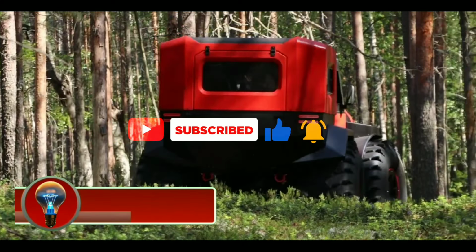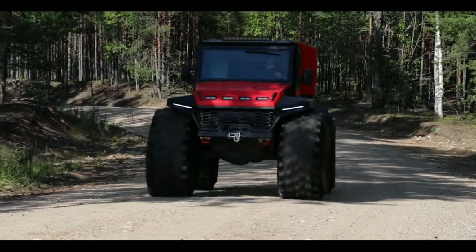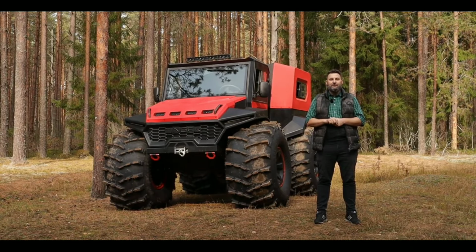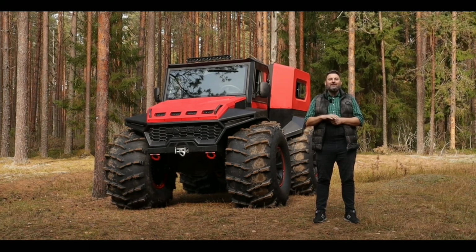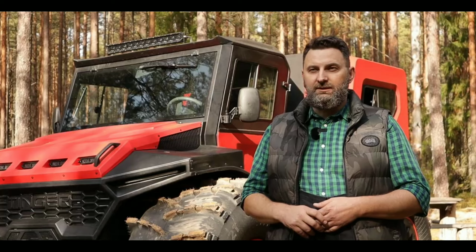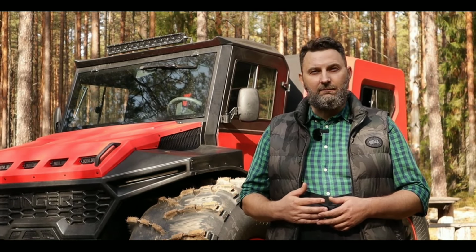The TINGER TF4 is a new all-terrain vehicle, ATV, that was released in 2023. It is designed to be a versatile and capable vehicle that is suitable for a variety of tasks, including work, recreation, and transportation. The TINGER TF4 is powered by a 1,100 cubic centimeters four-stroke engine that gives it a top speed of 50 miles per hour. It has a range of up to 200 miles on a single tank of gas.